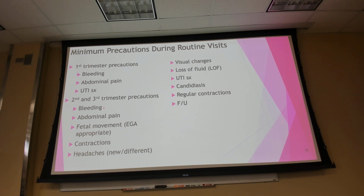Contractions, what do contractions feel like? When can they expect contractions? Headaches, if they're starting to get new onset headaches, that is concerning. A lot of people don't have blood pressure cuffs at home, so we tell them if they have headaches that are new or change in their chronic headaches, then they need to come in and be seen. Any sort of visual changes, any sort of gush or loss of fluid is concerning, they need to come in and be seen. Candidiasis or vaginal discharge in general is concerning because it increases the risk of premature rupture of membrane, preterm delivery.